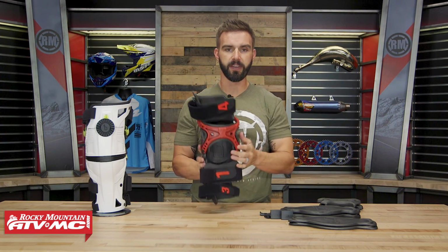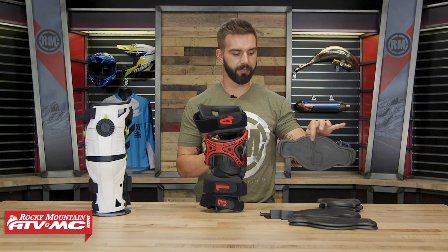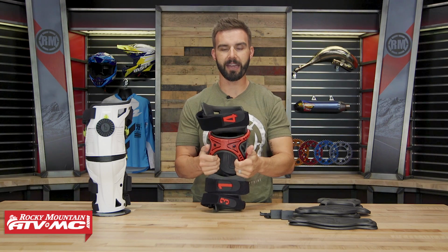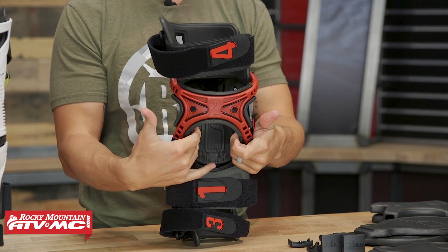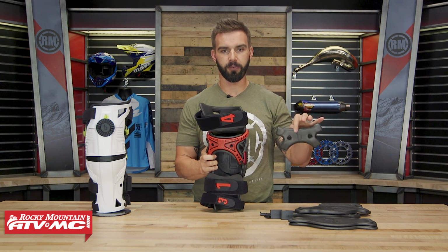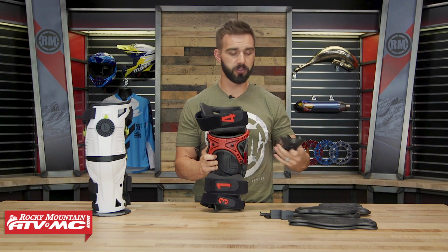The way you adjust the fitment is pretty simple. Mobius just includes a full set of pads. You have a thinner and a thicker option. This pad right here goes right here inside the knee, so you can adjust that or interchange those if you want to. You also have an extra set of pads, a thicker and a thinner version, for the back of that tenon back plate. So it's very easy with this brace using these pads to get that fit that you are looking for.